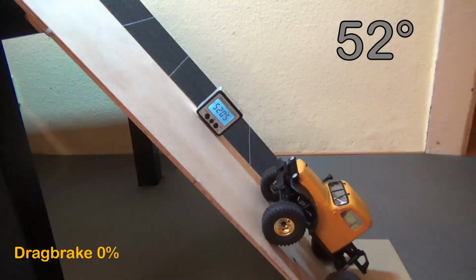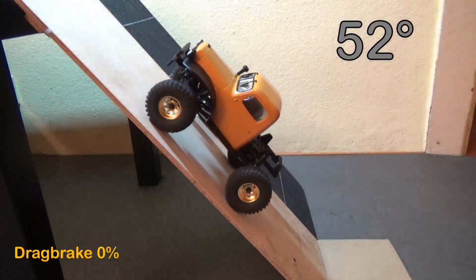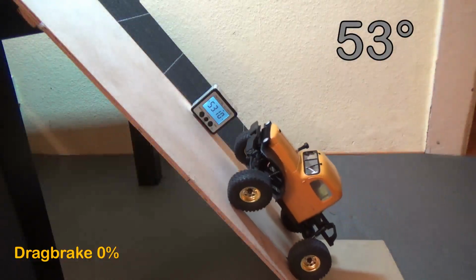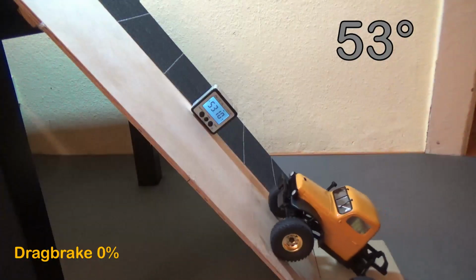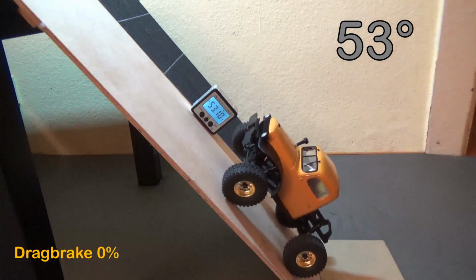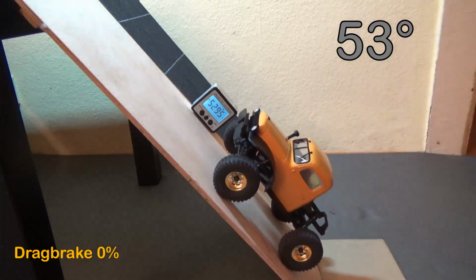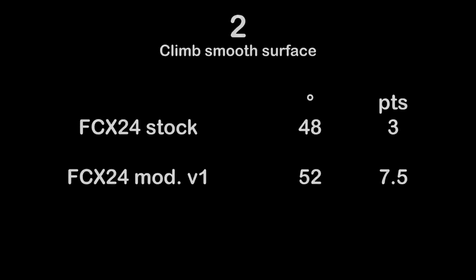51 degrees for the modified FCX24 seems easy. 52 degrees, that's already difficult and needed several tries. It's struggling. And finally 53 degrees for the modified FCX24. Come on. Seems to be able to do it. Starts and falls. Seems to be able to climb it and then cannot finish it.